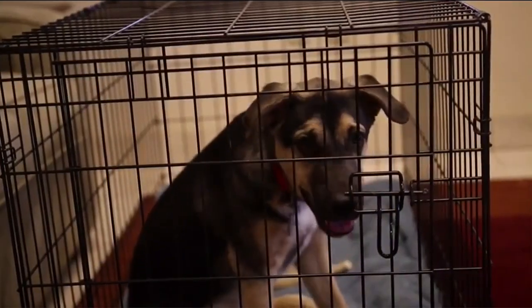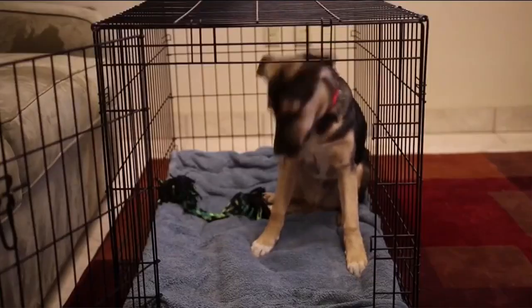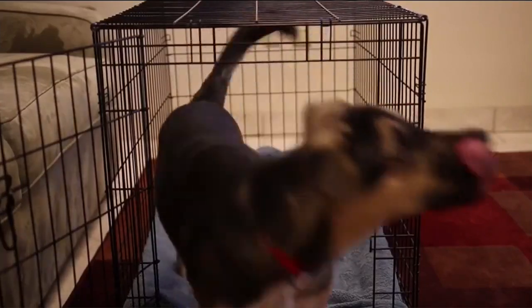Leave the room for 3 to 5 minutes. Return and let him out of the crate. Repeat this process several times a day, gradually increasing the length of time.